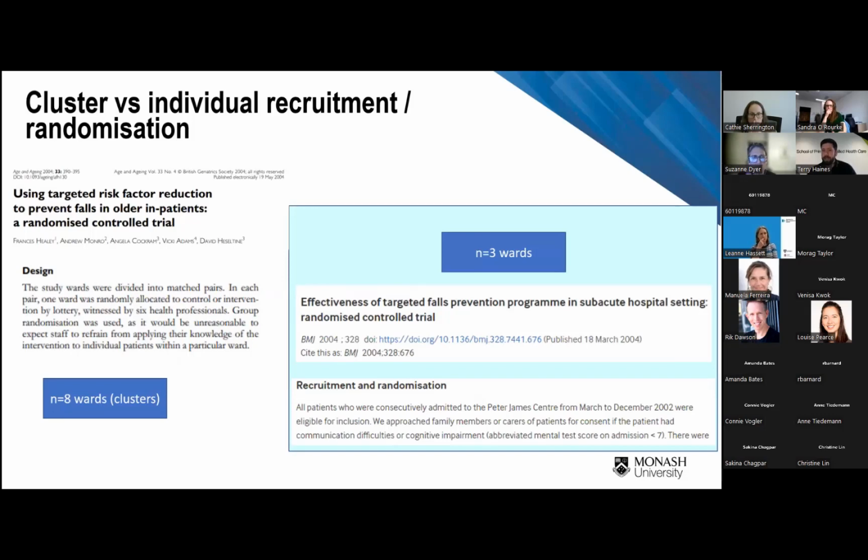I've got a couple of examples that I want to raise with you here. These are now some older trials. These are 2 of the first hospital-based falls prevention trials that reported reductions in falls in the hospital setting. One done by myself and one done by Frances Healy. And we used 2 different approaches here. The Frances Healy study was conducted across 8 wards, so 8 clusters, and they divided them into matched pairs, 4 in the intervention, 4 in the control. Whereas in the study that I conducted, there were 3 wards that I had access to at the Peter James Centre in Victoria, and I used individual randomization in that particular study.